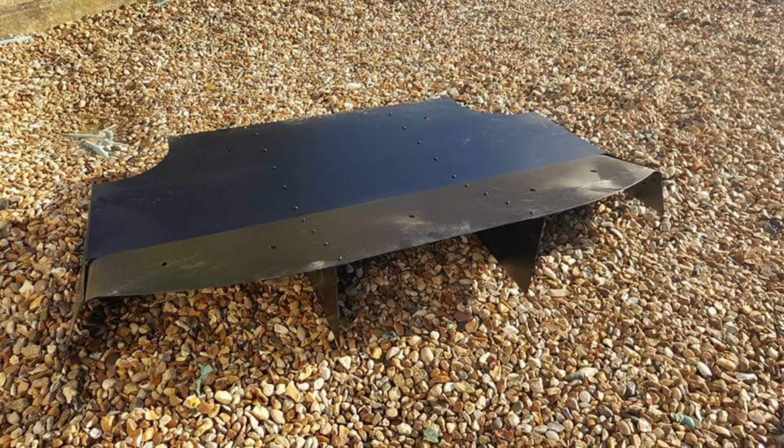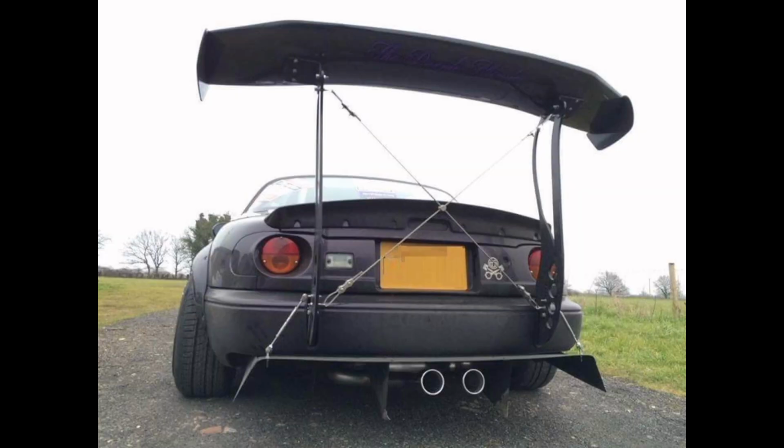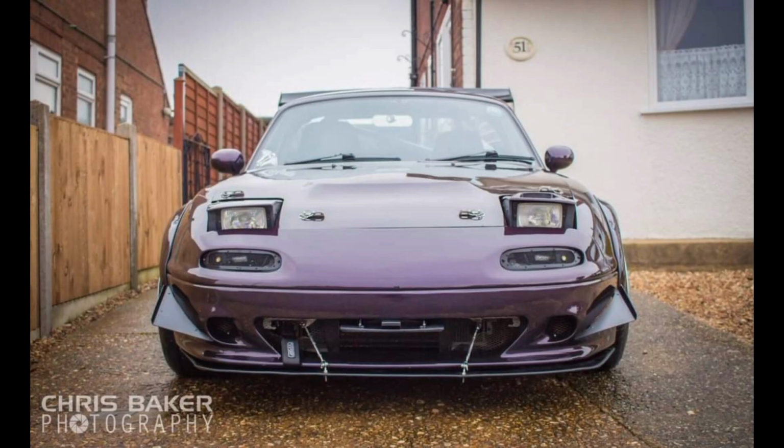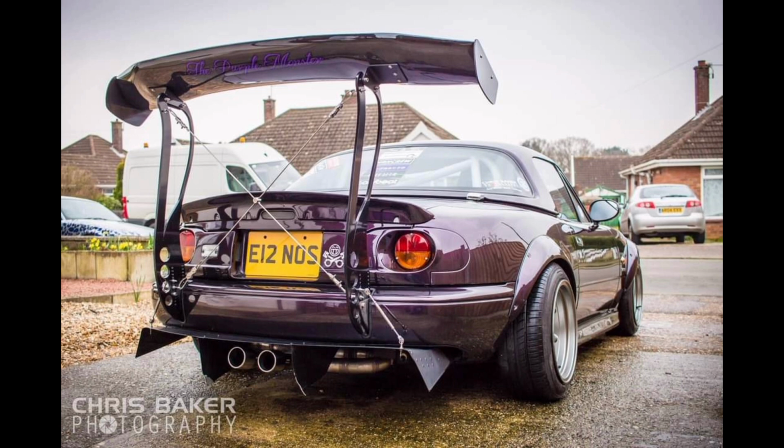The back end was missing something, so I bought an Exige S2 GT3 rear diffuser and cut it up and made it fit the car. Jay's Garage made the custom center exit exhaust, and that just finished the back end off a treat. I made some canards for the front bumper out of some sheet steel. I did originally use some aluminium, but it just folded.